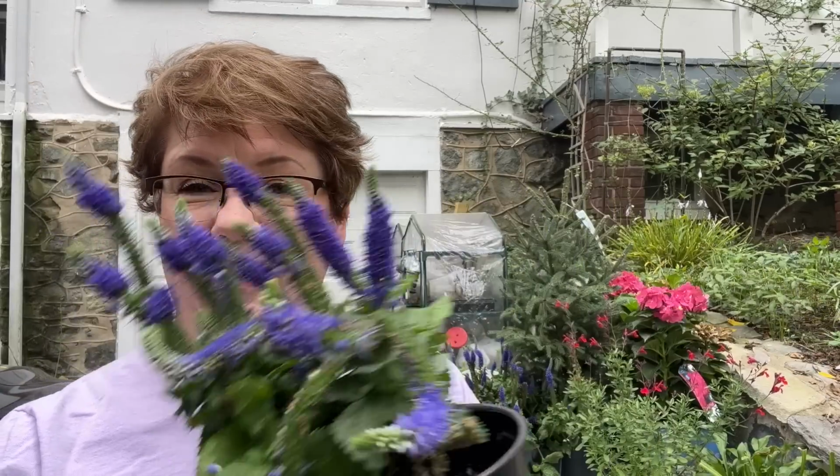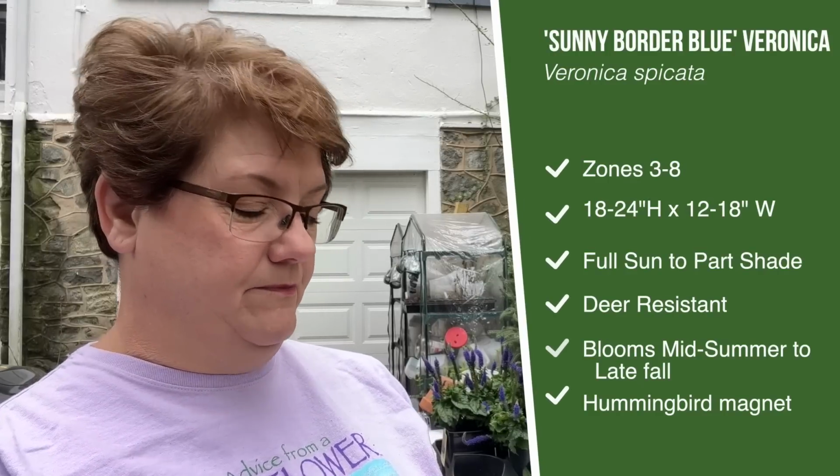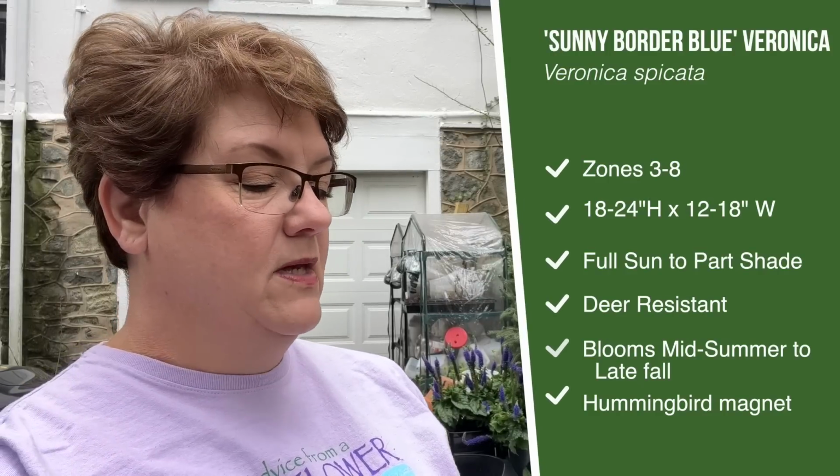And these plants are Sunny Border Blue Veronica, or Speedwell is another name for them. These are hardy down to zone 3. They grow to be 18 to 24 inches tall and 12 to 18 inches wide. And they bloom pretty much all summer. You do have to cut them back to encourage a reflush of growth over the summer, but I think they will bloom for a large portion of the spring and summer.